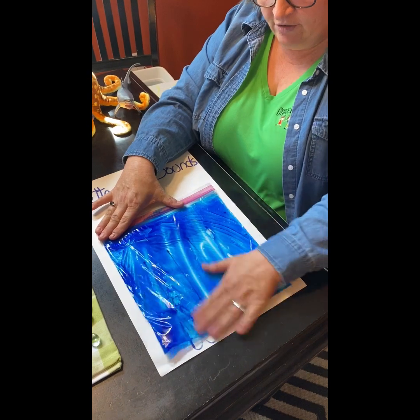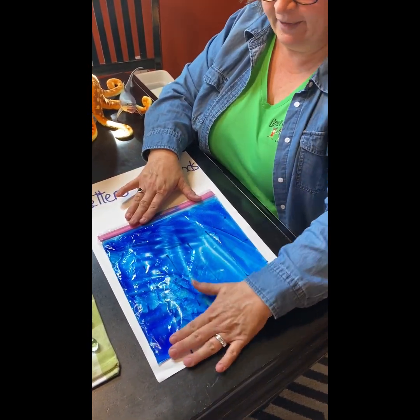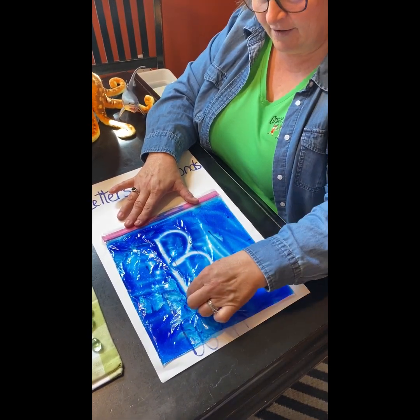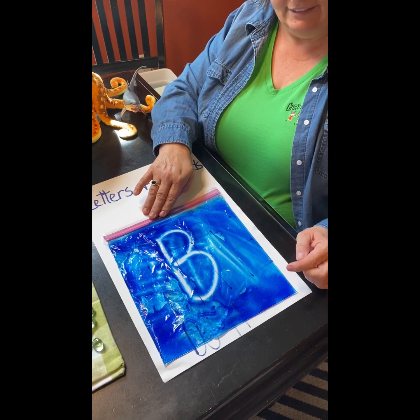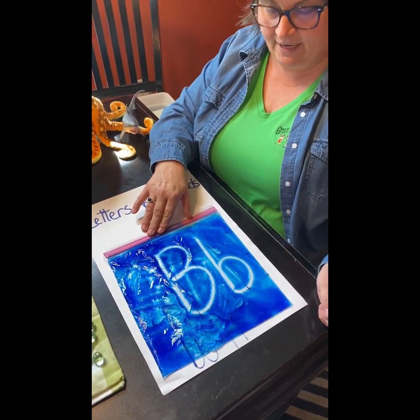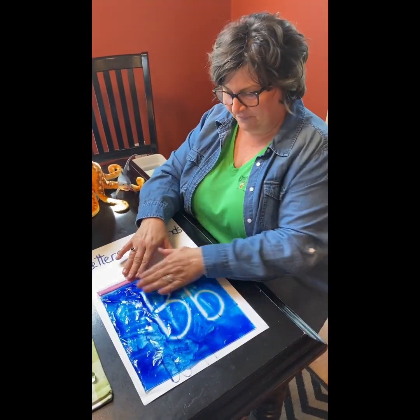When you want to make a new letter, just erase it. Just rub it on there and erase it. And then we can make another letter. Do you know what that letter is? That's uppercase B and lowercase b. Blue whale. Good job.